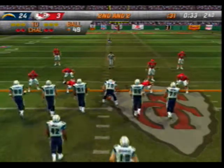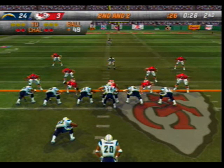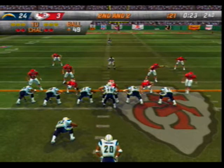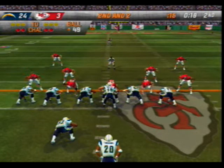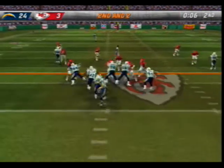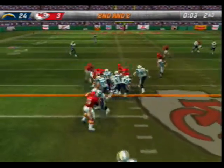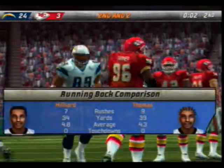Stall, stall, stall. Defense, get ready. Hut. Hut. Hut. Hut. Wilson is there for the tackle at the 46-yard line.